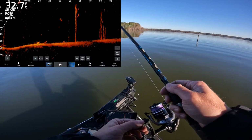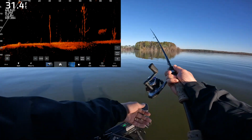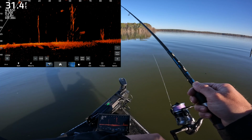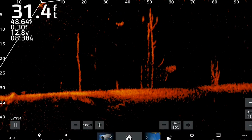Wow. That was about as good as you can do it right there. That one on the top's a really big one. One of those is a giant. The second one, I mean, that's a big old fish right there, dude.